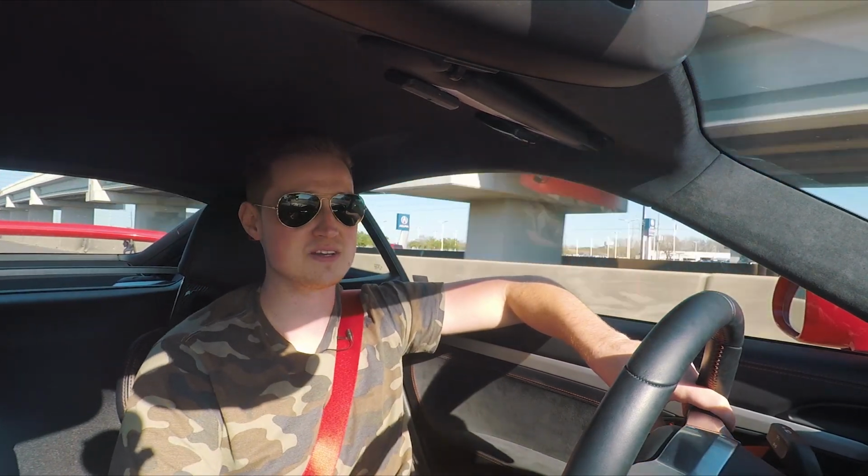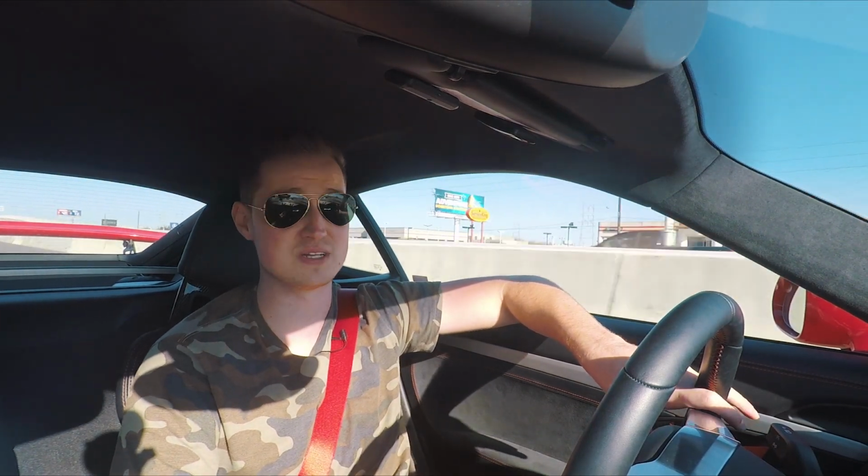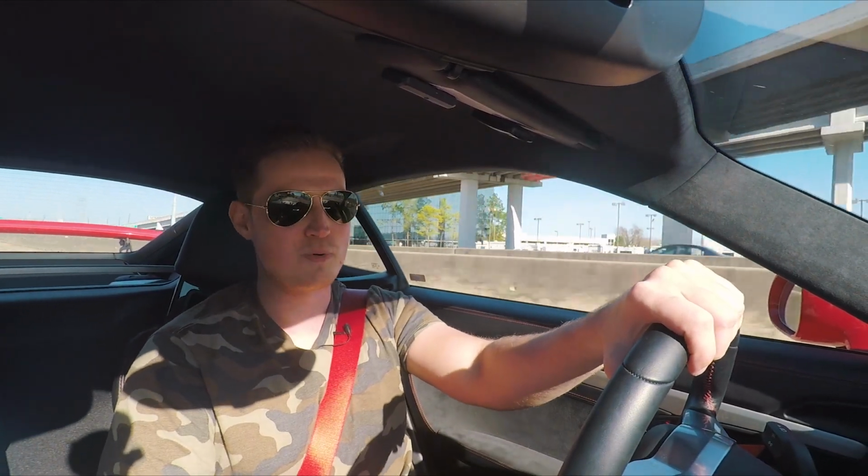I own two GTRs and I own one C6 Z06. I haven't owned a C7, but I have driven it. And I'm gonna take the GT4 over both those every single time. Tier-wise, you can't really beat Porsche, so everything has a purpose. There's no bullshit, I guess.